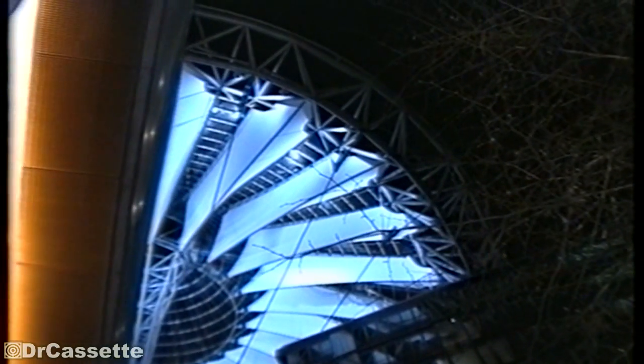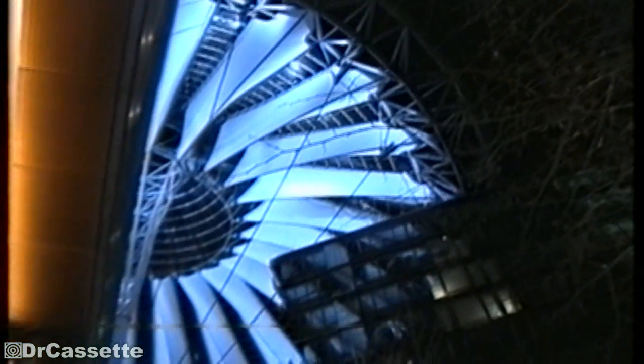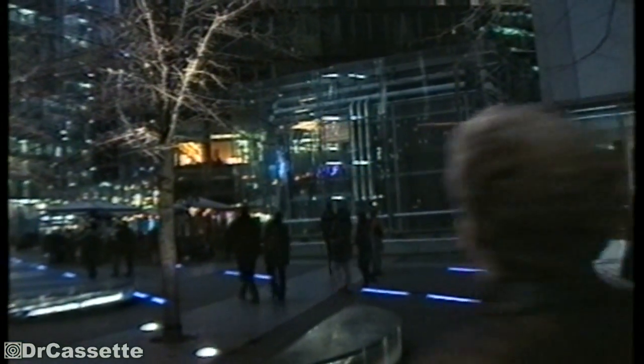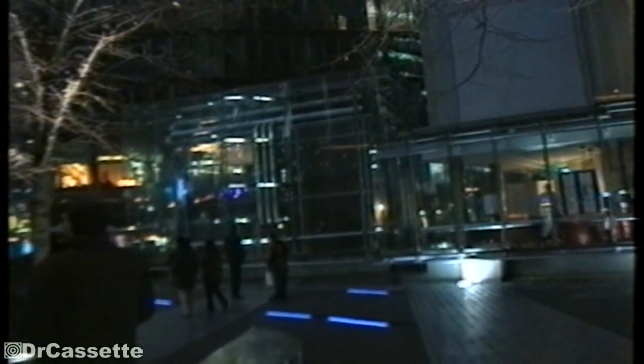But there is a nice little restaurant located in there, and we actually stayed there for a while, and it was quite nice. Yeah, this is modern architecture for you. This is a model of the Sony Center.